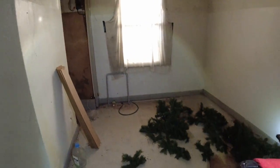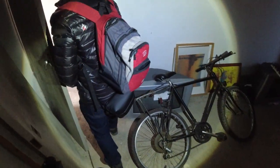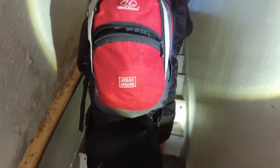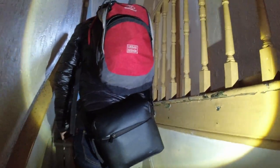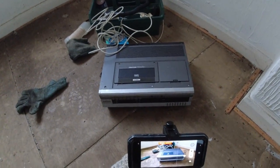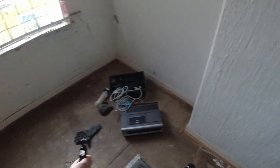Christmas tree? Oh, Christmas tree. Wow. No, that's no one's bike because it's got a flat tire. Smells dead old, doesn't it? Oh, well, look at this. Look at that. I know what that is, a video recorder. Isn't that a Betamax? Not a VHS. Betamax was the big thick tape, wasn't it? I think when we get off, we ask that woman if we can go round the back and film the back of the houses.